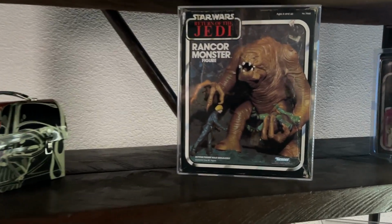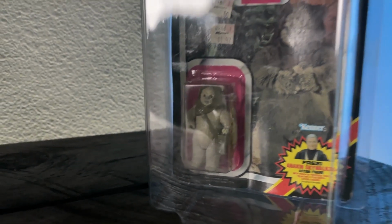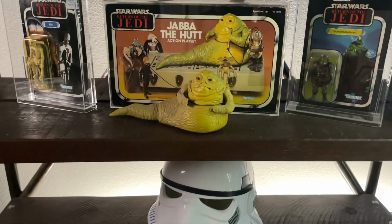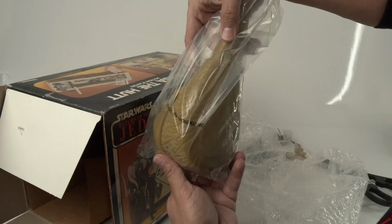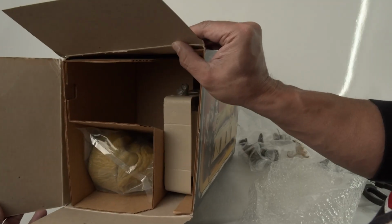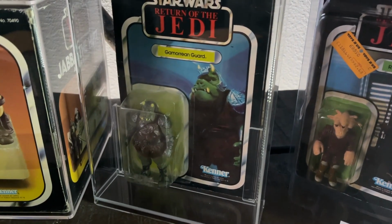I have my boxed Rancor that's inside an acrylic from Ian's Displays. And right next to it, I have my Lumat, which I just picked up from Vegas. And below that, I have my Mint on Card 88, my Jabba the Hutt playset that has everything inside sealed in baggies, the cardboard inserts, and a beautiful box inside an acrylic. And I have my Made in Mexico Gamorrean Guard.